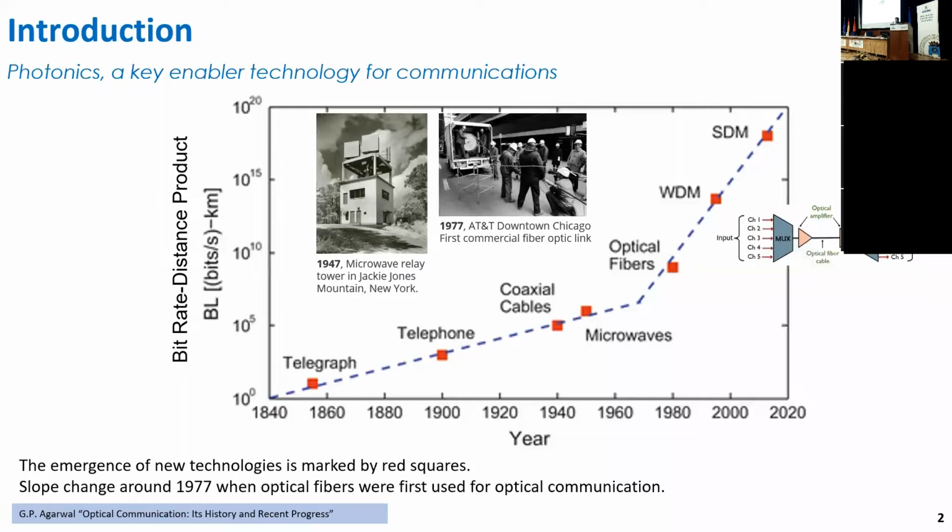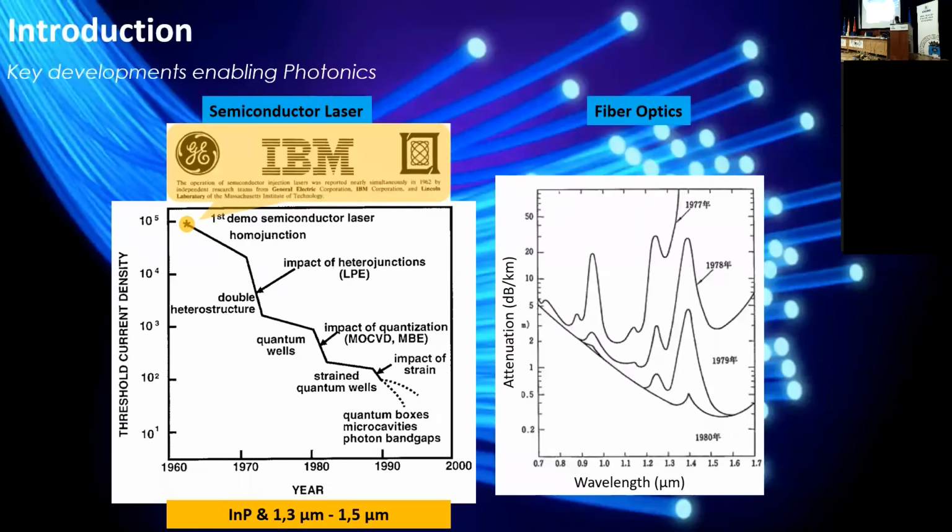So just a brief introduction. One of the main reasons why photonics is a key driver technology is because it created this paradigm shift in communications, increasing the transmission speed, the bandwidth and distance factors. And actually, this is why photonics got the place it got. And this all happened in the 80s, because in the 80s optical fiber got its low loss, and that allowed optical communications to be deployed, but also because of the development of the semiconductor laser, which allowed direct modulation. And this was done on indium phosphide, emitting actually in the windows of optical fiber.